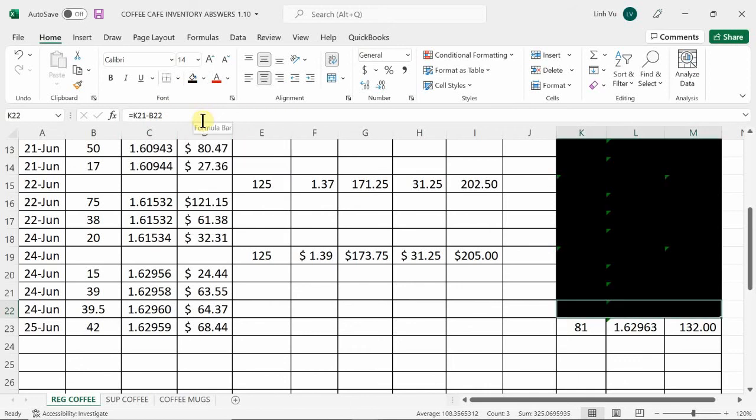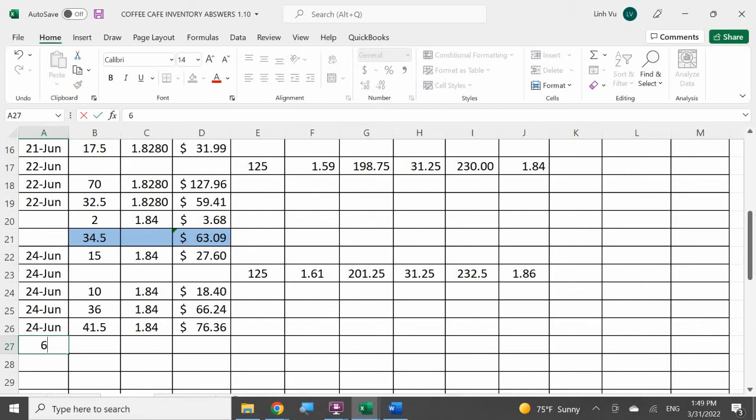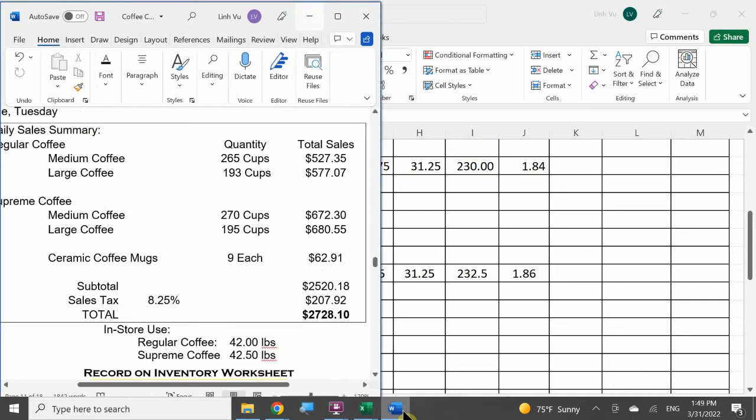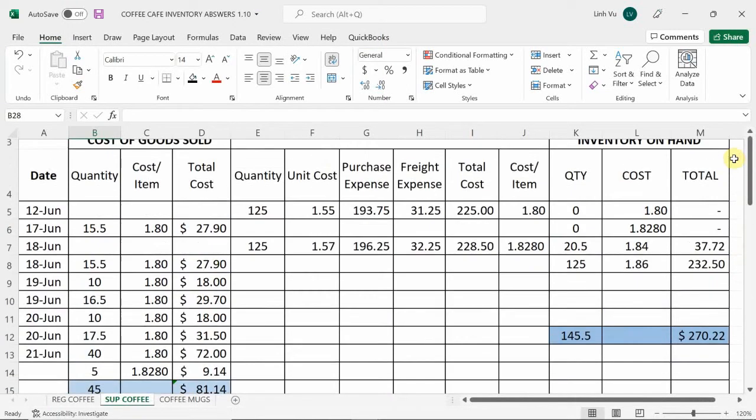Okay. 132. So then we also sold for our used 42.5. So we used 42.5 of Supreme coffee. So let's take a look.